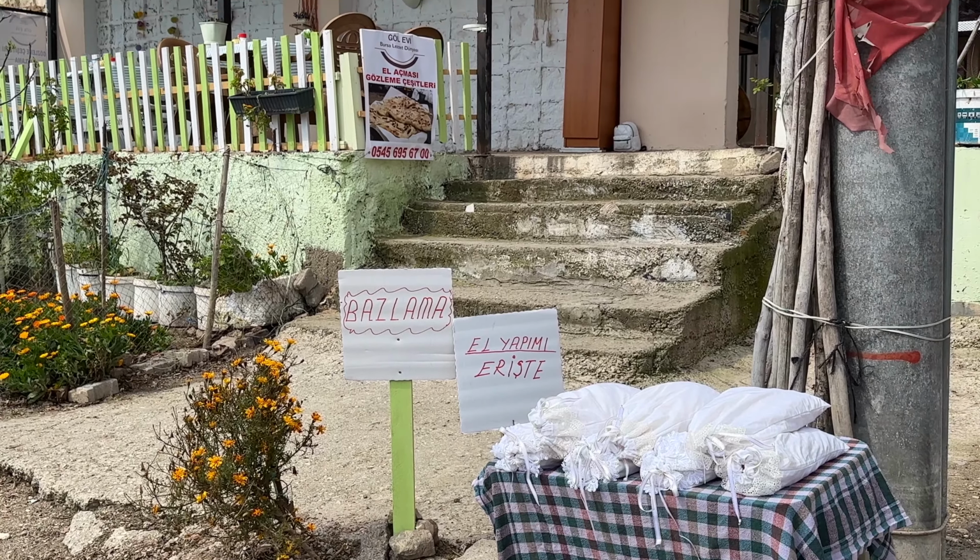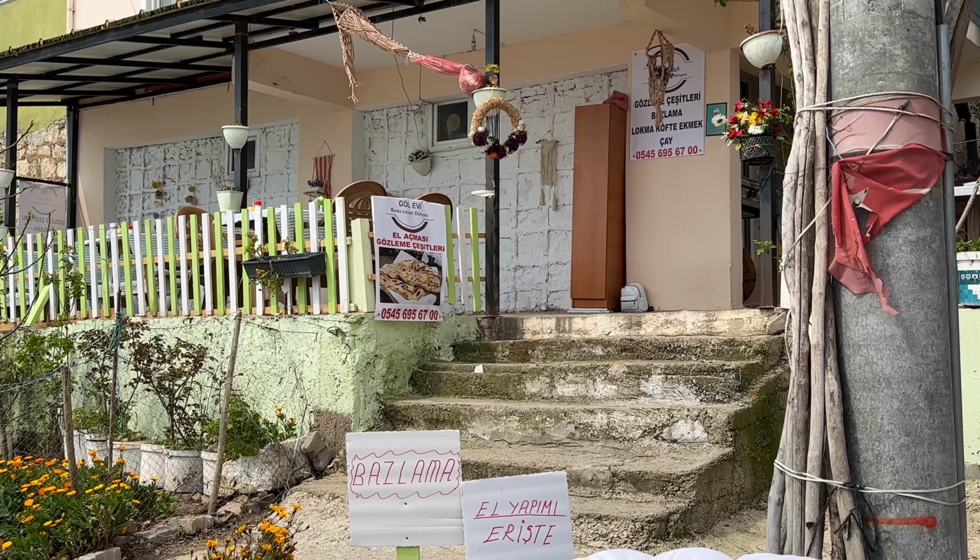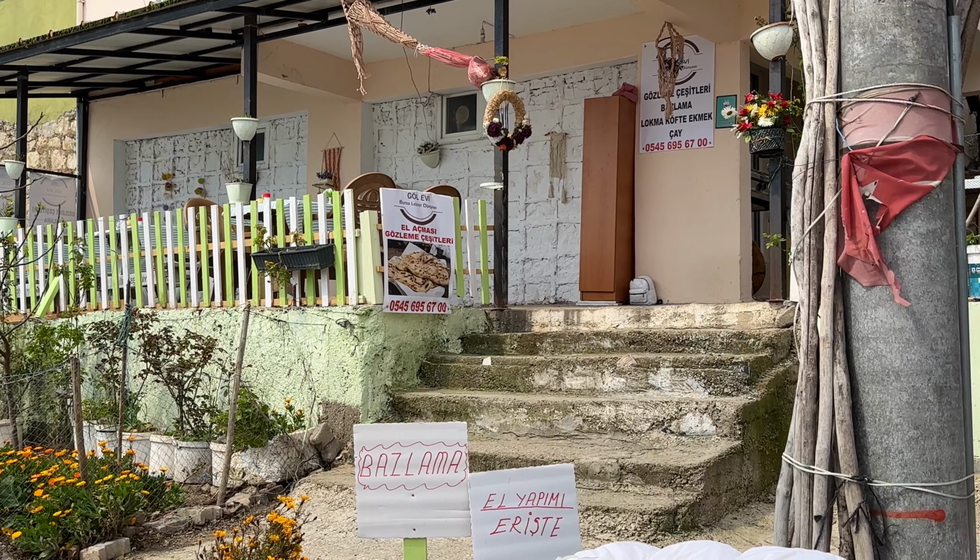Walking around the island, you'll see plenty of little stands and restaurants selling all sorts of homemade goodies. Here they had some homemade noodles and bazlama.